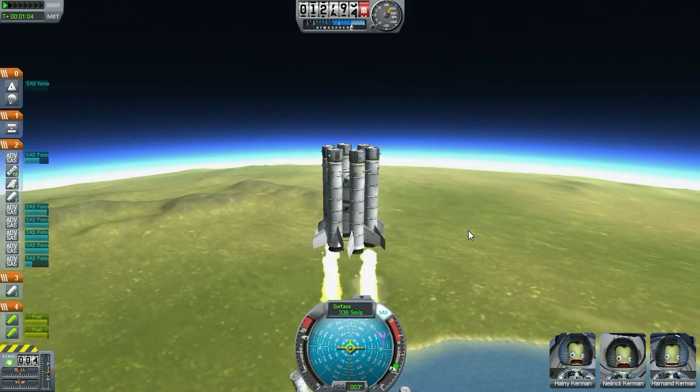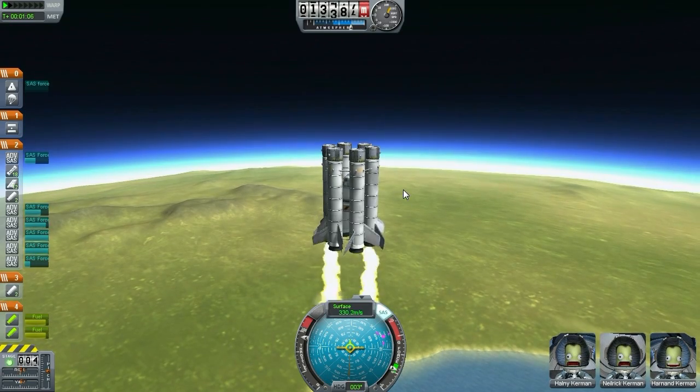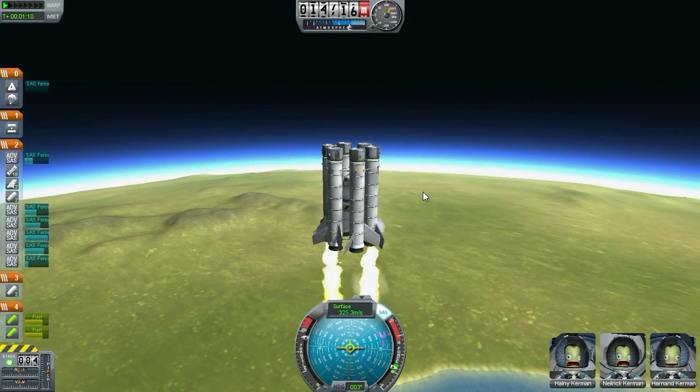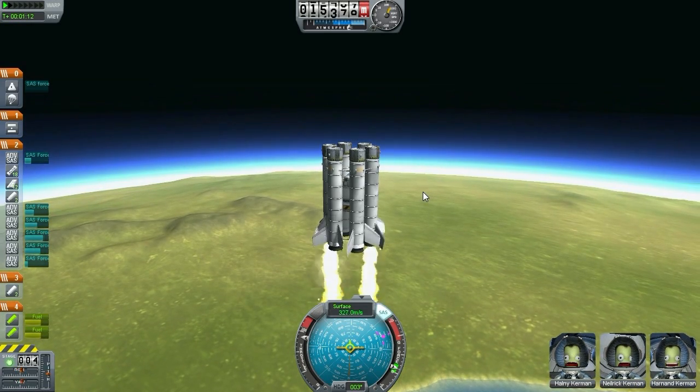Alright, as you can see, I've got this stage, so we do 2 of these at a time, and I've got 3 stages of the twin rockets. This should be successful. It's looking good.